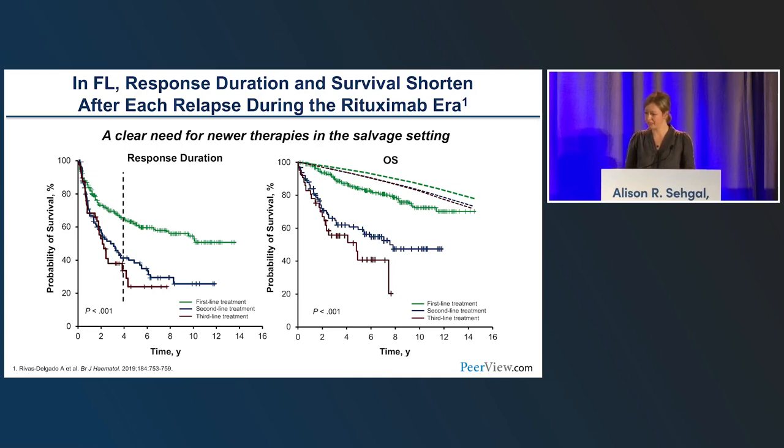So if we look here at this 4-year time point, we can see that in people in their first line of treatment, about 70% are still in remission, as compared to second and third line, where 40 and approximately 30% of people are in remission. So we see diminishing returns out of each line of chemotherapy. And this also translates to a decrease in overall survival. Survival after the first line of treatment is very similar to age-matched controls without lymphoma, but unfortunately requirements for second and third line therapy does shorten survival in follicular lymphoma.